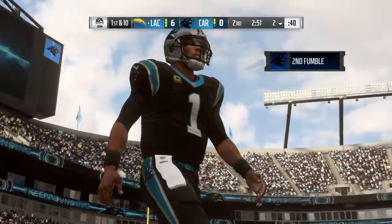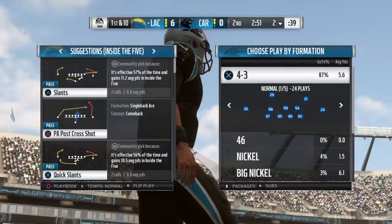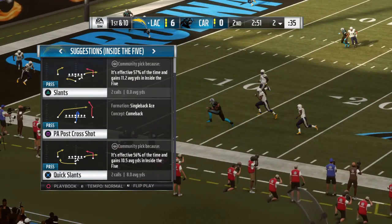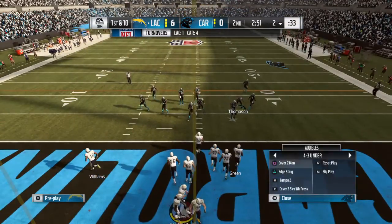Well, let's be frank. You hate the fumble. Prior to that, I liked a lot of what was going on. Tucks it down, takes off, picks up yardage.